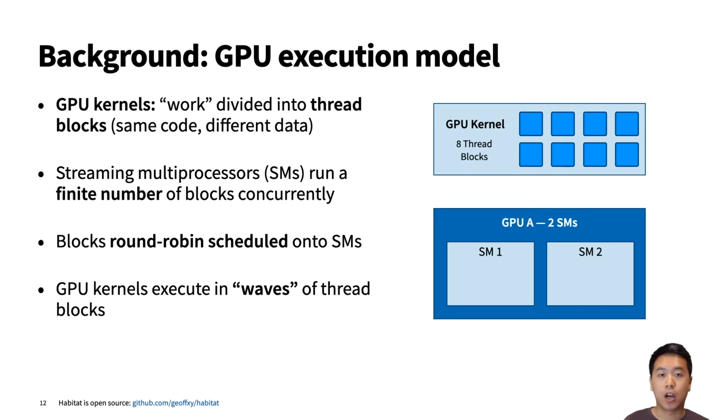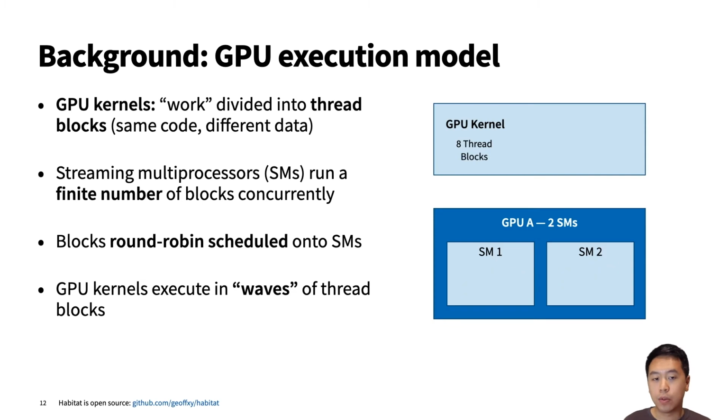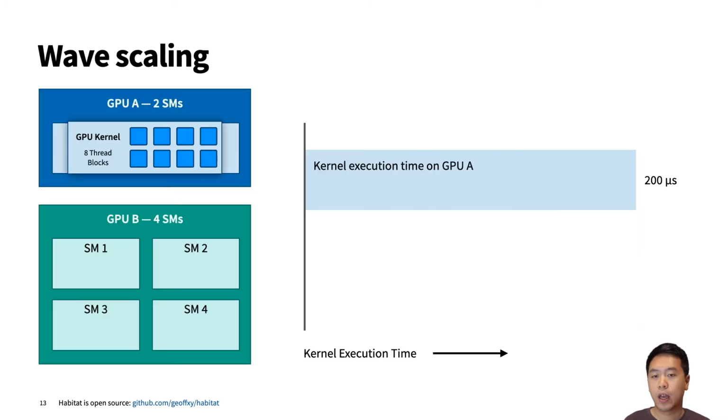So the thread blocks are round-robin scheduled onto the SMs. Because the SMs only run a finite number of these thread blocks concurrently, the scheduling model results in waves of thread blocks that execute on the GPU. In this example, running that kernel leads to 2 thread block waves. And this leads us to Habitat's key prediction technique, which we call wave scaling.